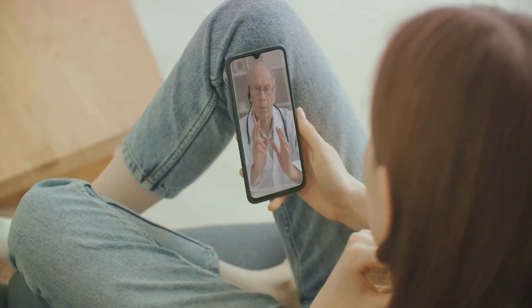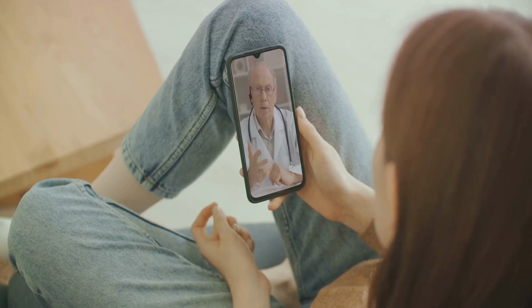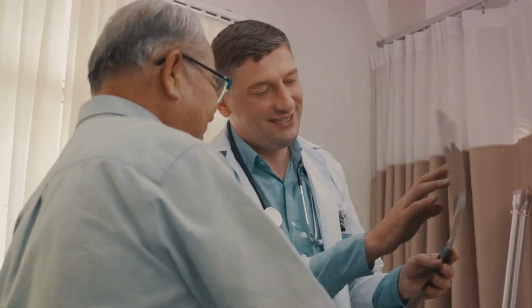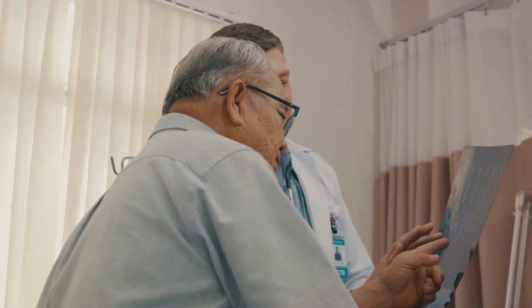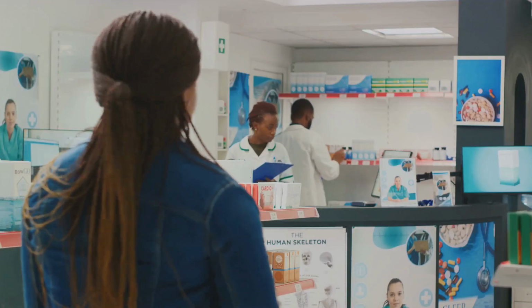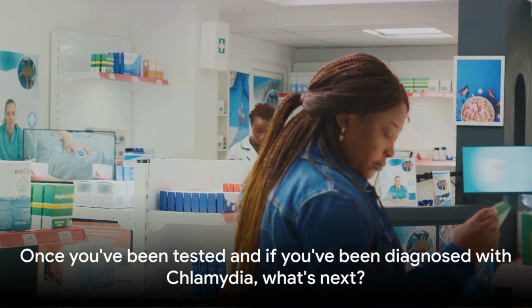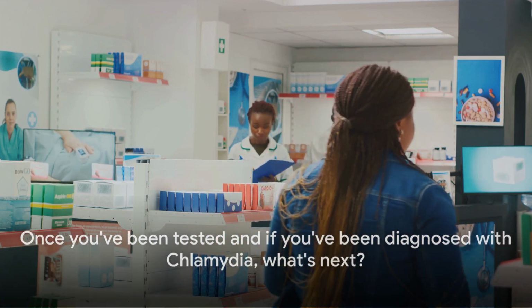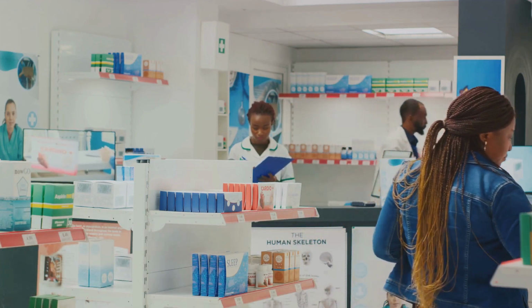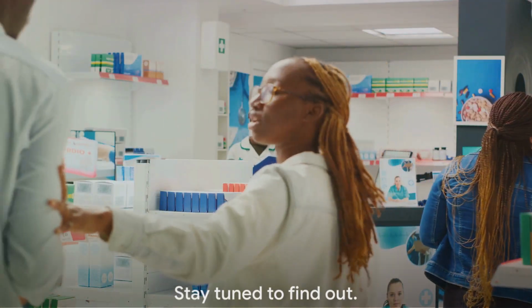Now, it's important to remember that if you're sexually active and you've noticed any unusual symptoms, it's highly recommended to get tested. You see, chlamydia is often known as a silent infection because it doesn't always cause symptoms, but it can still be harmful if left untreated. Getting tested is a key step in taking control of your health. It's a simple, quick process that could save you a lot of worry down the line. Once you've been tested, and if you've been diagnosed with chlamydia, what's next? Stay tuned to find out.